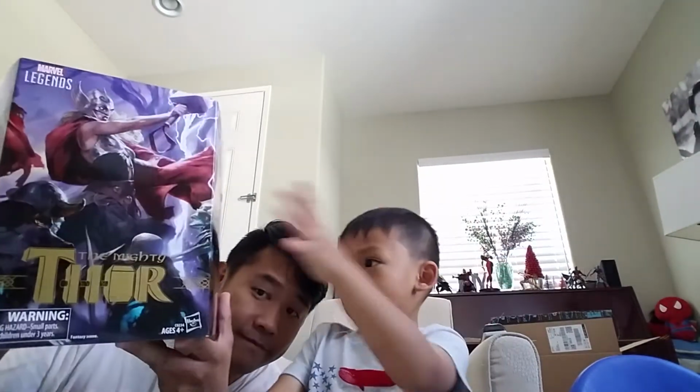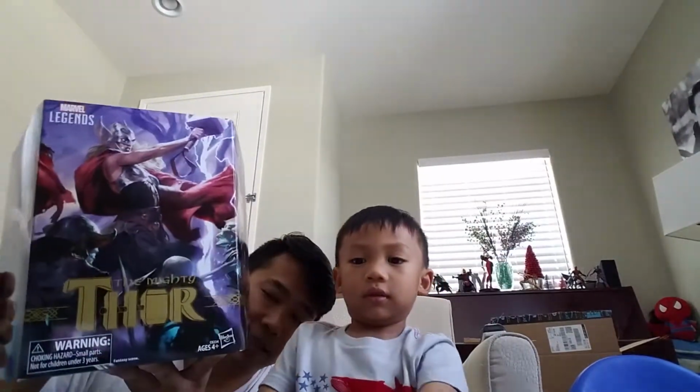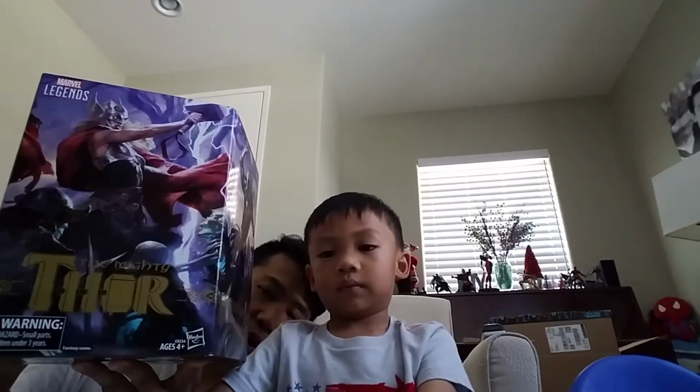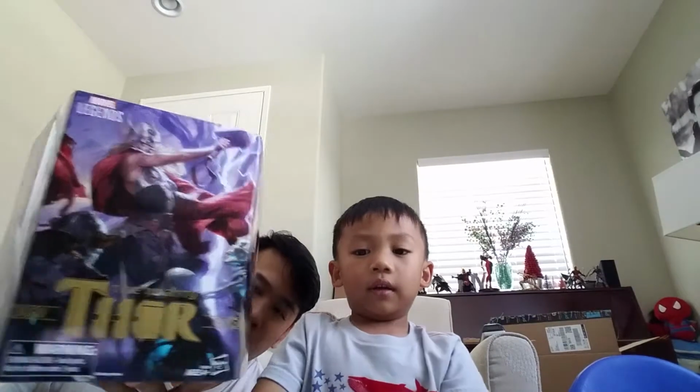Today, we got this one. It's the SDCC 2017 Marvel Legends exclusive Thor set for the upcoming Thor Ragnarok movie.